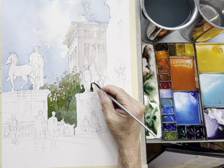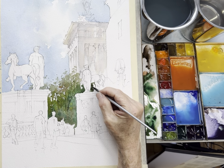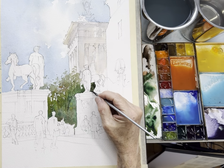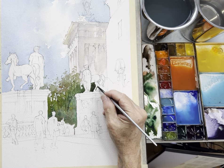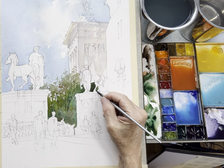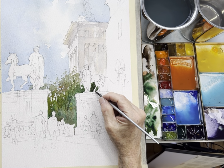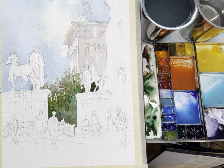So here I'm using a jadeite green, dropping in little bits of burnt sienna and even alizarin crimson for the deep, duskier green that I'm negative shape painting in around the horse's legs and the figure of Castor or his brother Pollux. I don't know which is which, if I'm honest.